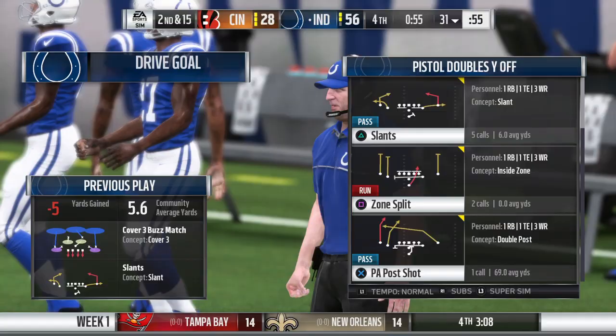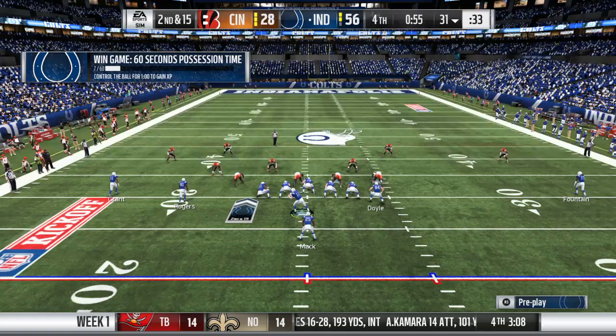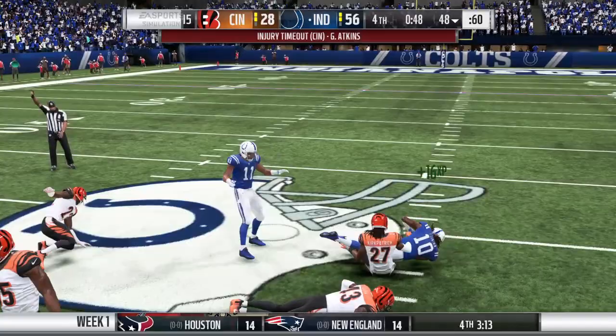Got to assume this defense will be charging again here. It's second and 15. To throw on second down is Luck. Wide open receiver, complete. And able to get this one across the 45 before he's brought down.